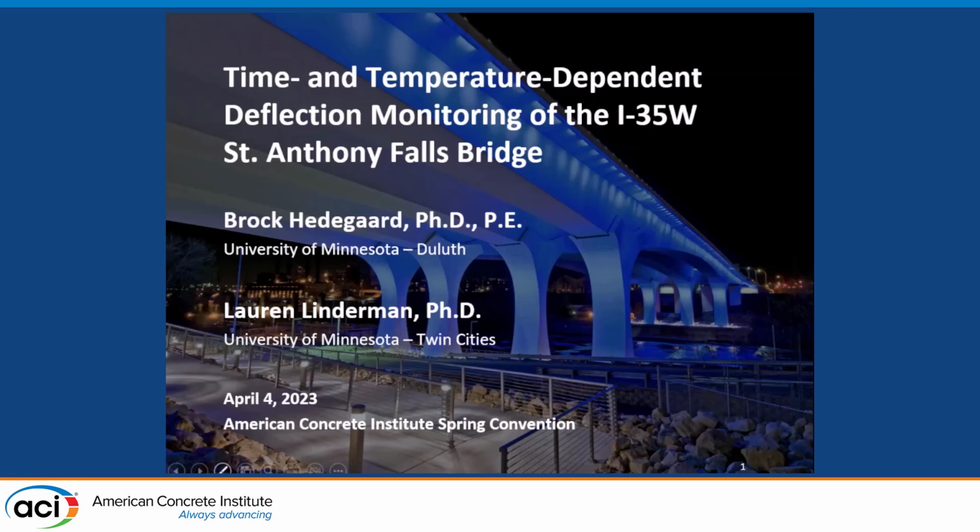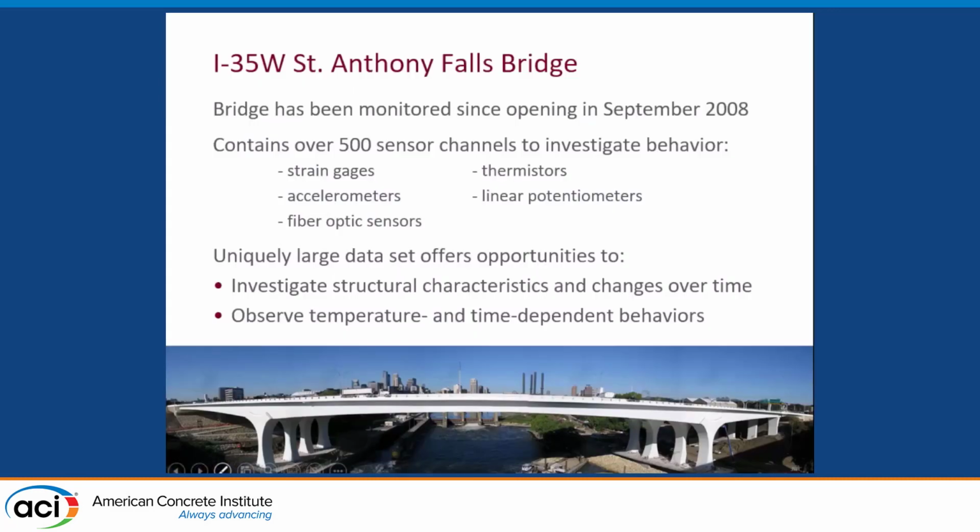this particular project. So without further ado, just a quick overview of the bridge and some of the instrumentation that we had on this particular structure. The I-35W St. Anthony Falls Bridge has been monitored since its opening in September of 2008. This is the post-tensioned segmental concrete bridge that replaced the steel one that collapsed in 2007, built on a very fast timeline, under 1 year actually, from collapse of the previous bridge to opening of the new one.